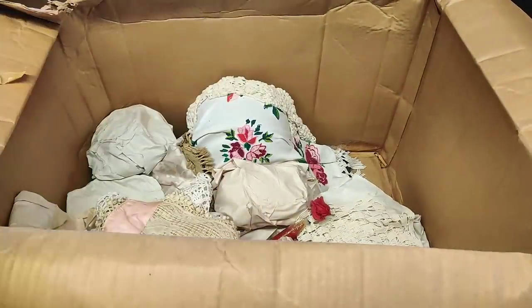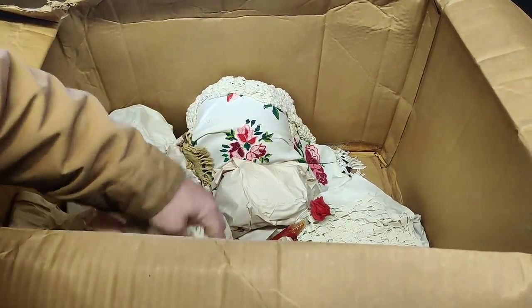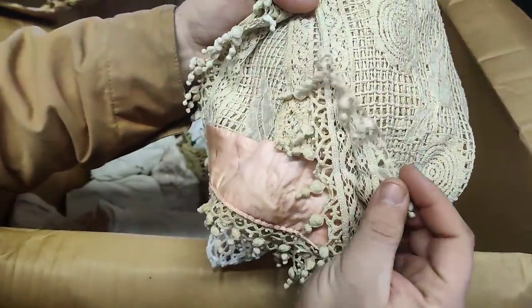They fit the same. I just think it would fit better. I just can't see if you need anything. I am golden. Look at how old some of this crocheted stuff is. That's old.